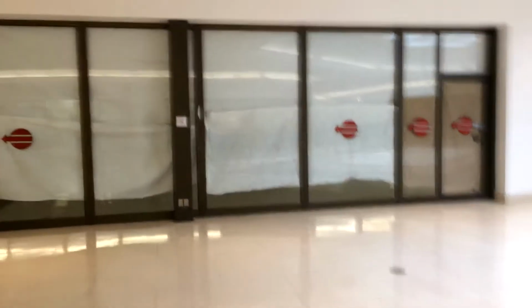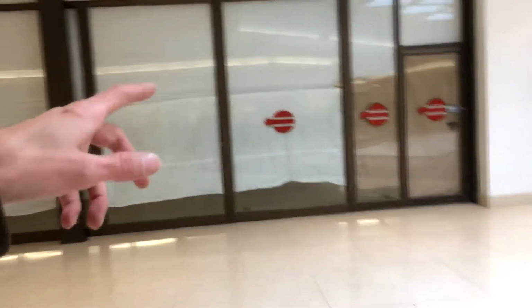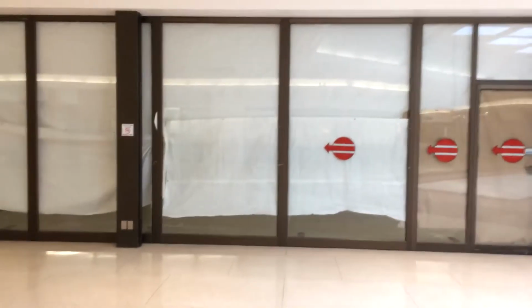So we're just doing a quick walkthrough of the Elgin Mall today. Right here is where Zeller's used to be, and before that, Kmart years before. And now, Dollarama and Giant Tiger are going in right here. I don't know if they're going to have it accessible from the mall or if it's only from the outside, but it'd be kind of nice if you could just tour through it like a mall should be. A little bit of something different for everybody, you know?